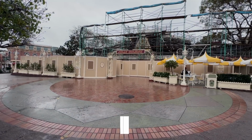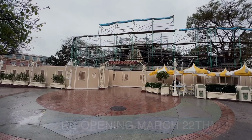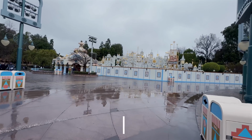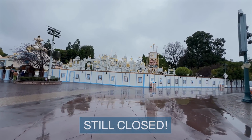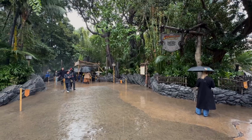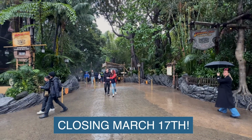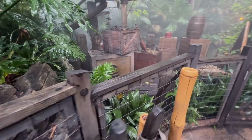Jolly Holiday Bakery, we have a date. That's going to reopen on March 22nd. So that's just a little over a month from now. That's actually pretty good. Has it already been a month? Goodness. It's a Small World. We talked about that. We got some changes coming. That's closed until April at least, is my understanding. Indiana Jones closing on March 17th. No date yet. So that suggests at least a month or two. Probably. I would say, well, at least a month.